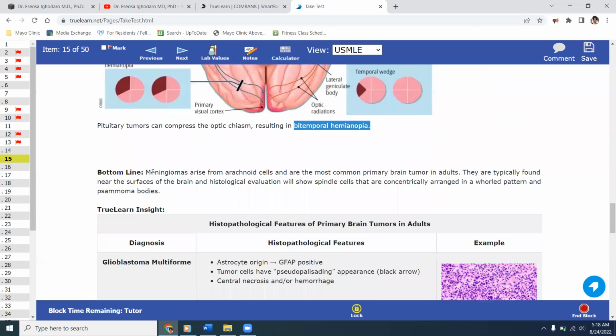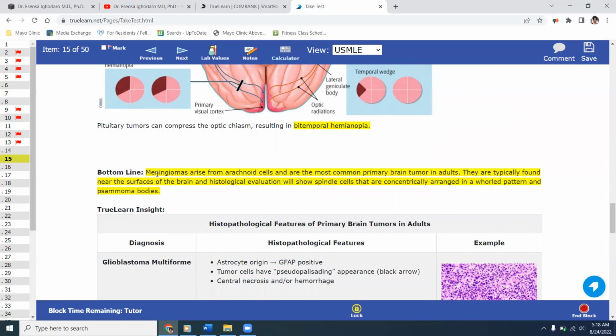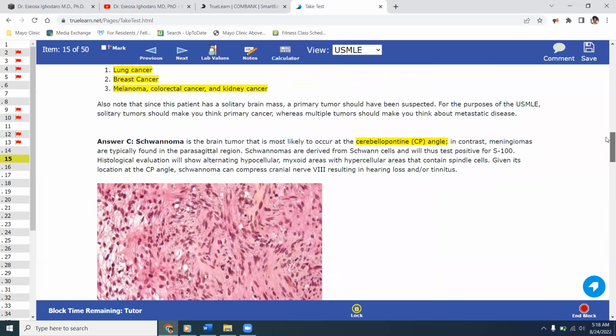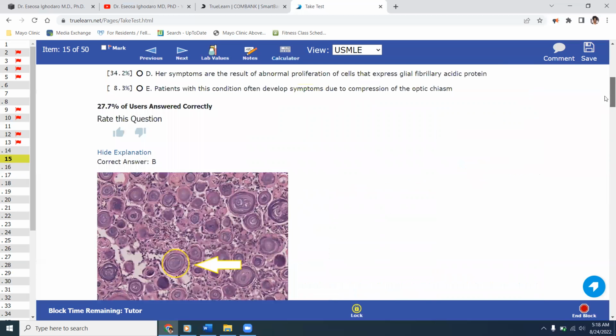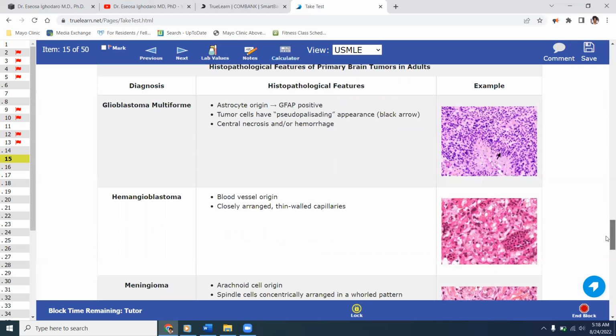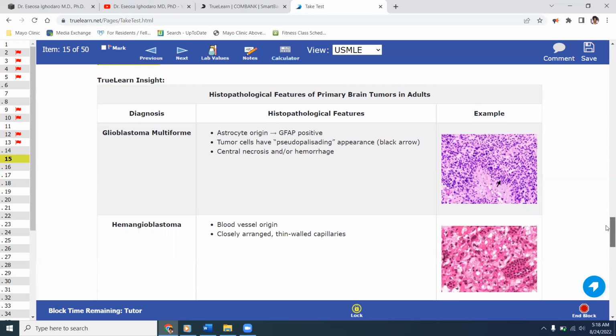And then again, bottom line, because that was a lot of information above, the main takeaway is meningioma: how to recognize it on histopathology, what it looks like on brain imaging, and how it presents clinically. And again, some people are more paragraph readers. I'm more of a visual and chart person. So TrueLearn has a beautiful chart that if you know this chart, then you pretty much know everything you need to know for this question and brain tumors for USMLE Step 1.